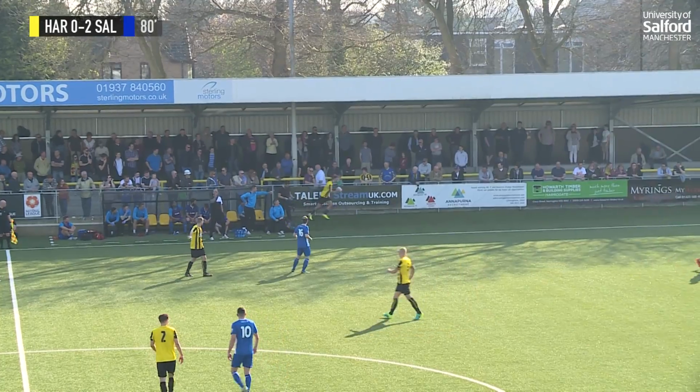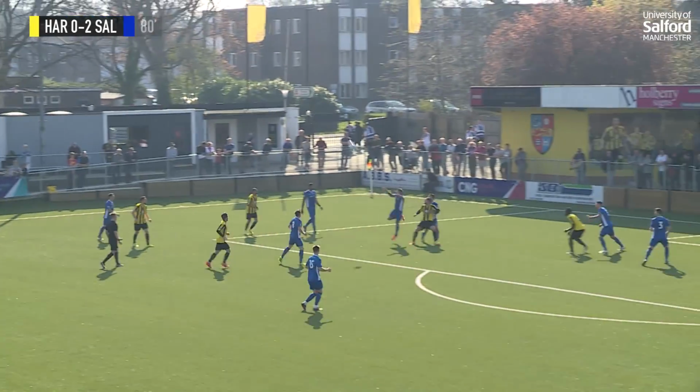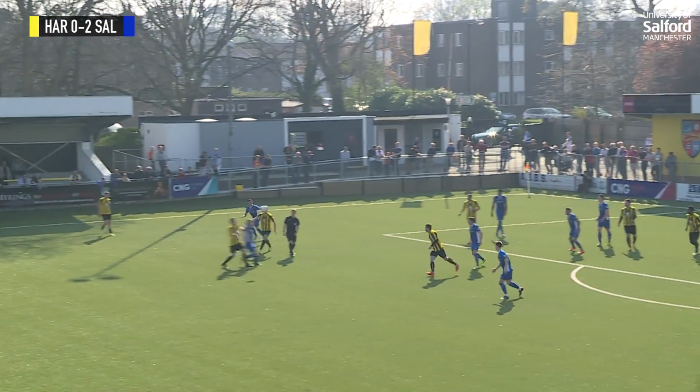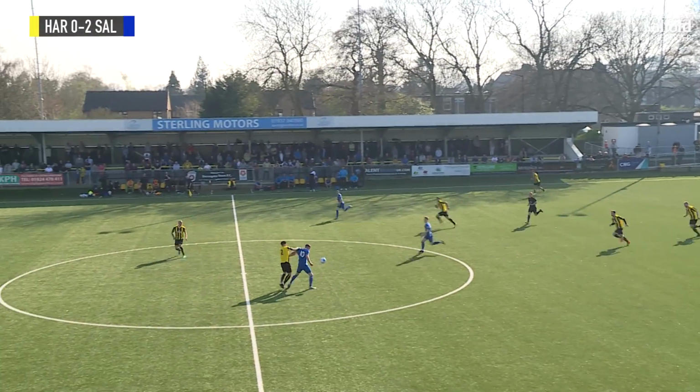Harrogate are throwing everything they've got at us, and they're just not getting to the end of these, are they? No, not at all. Sort of them being such an aerial threat, especially from set pieces, but at the minute they're not having much luck from set pieces.